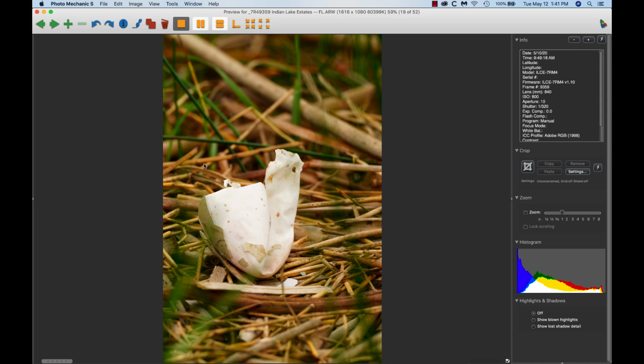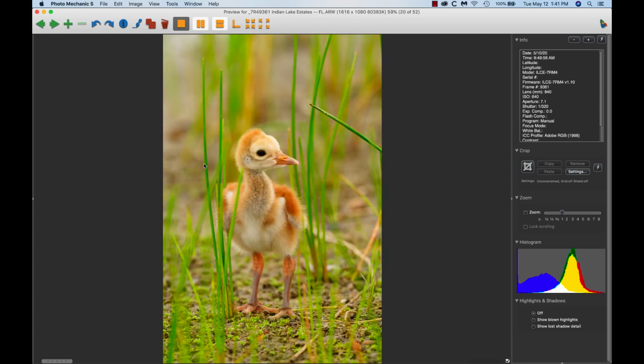And then one of the things I learned a good many years ago, we'll see that at the end, is that the adults will feed little chips of the eggshell to the newborn chicks for the first day, usually day or two at most. So I did this one at f10 at 840 to try to get as much of the eggshell sharp as possible. And it's a very hard nest to shoot because it's in the grass. So that first day it was a blessing.